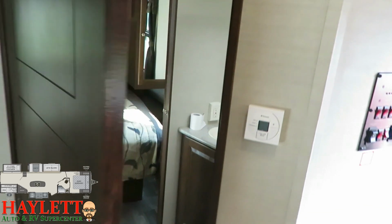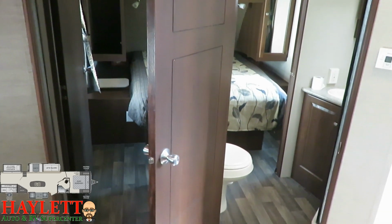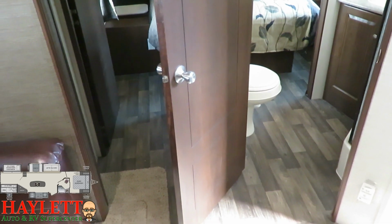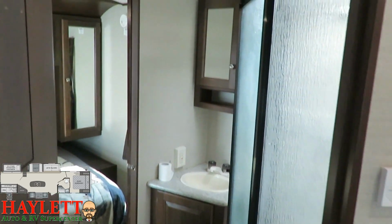Now, the bathroom location on this is different from most bunkhouses. Most bunk rooms tend to place the bathroom next to the kids. This one places the bathroom next to the entry door, so it's travel friendly, but secondly, right up next to Mom and Dad's room. And notice, it's a shower, not a travel trailer tub.